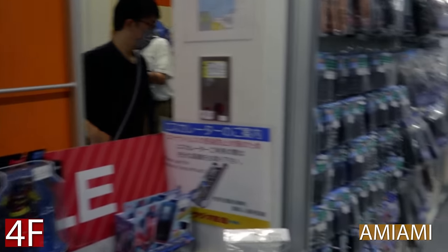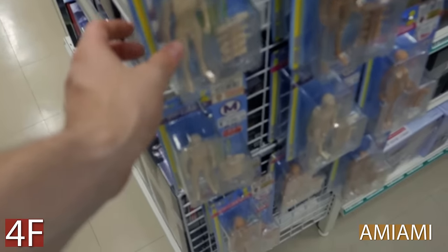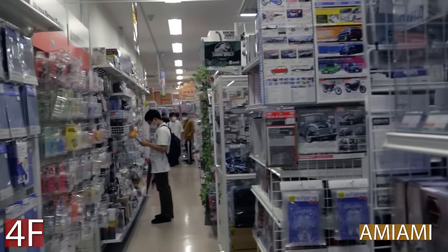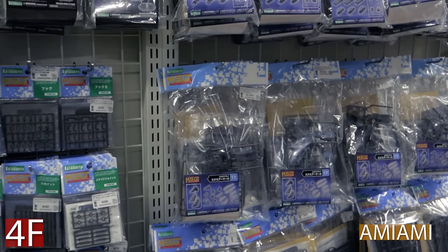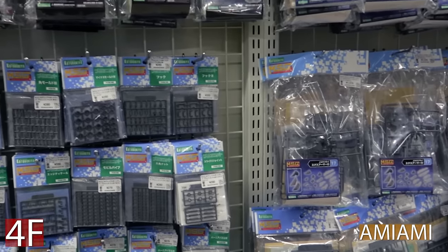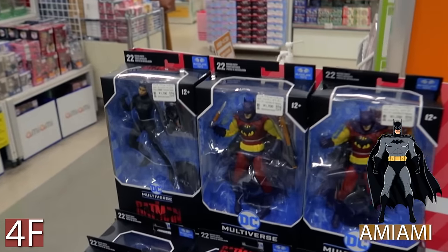Okay. You can see those models you can make yourself, a lot of them, and basically you can make tables, chairs, figures, and so on. You can make your own. They have a little bit of DC ones.